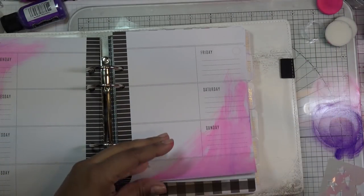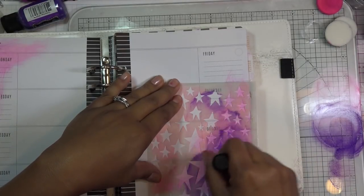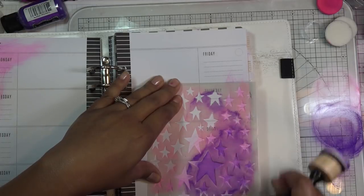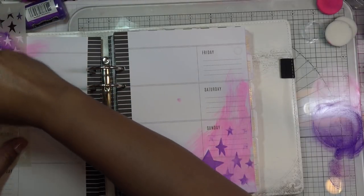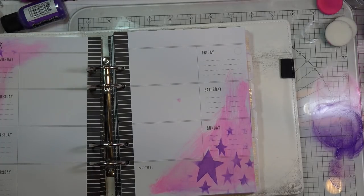Like I said, I'm just going to take these other pages out because they're just extra and it's too much. So I'm going to tap this off a little bit and try to do it a little bit lightly. Cute. Got a little something there. And the same thing over here on this top page. Okay, so that's all I'm doing.